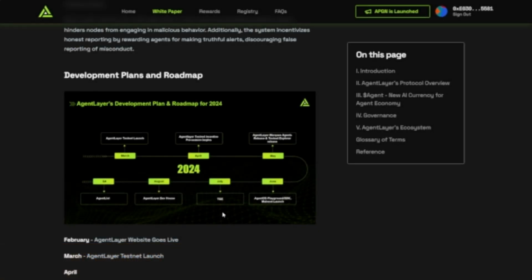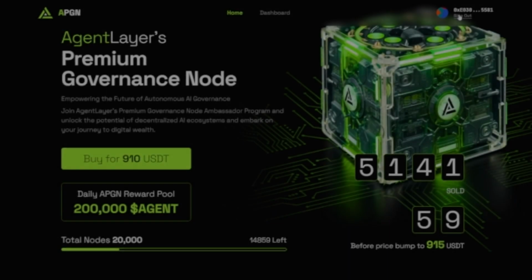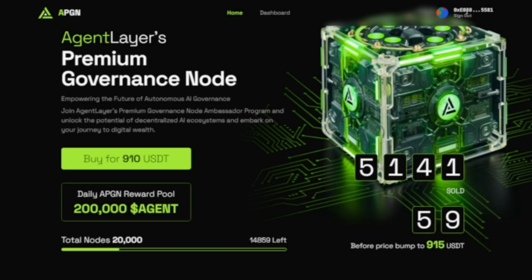Just remember, this isn't financial advice. As with any investment, it's vital to do your own research and understand the risks involved.